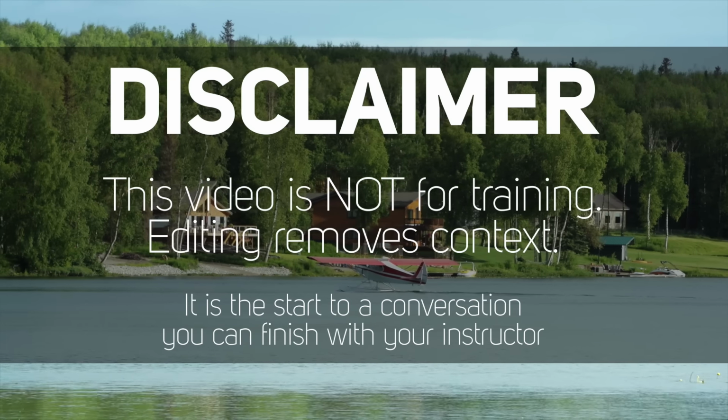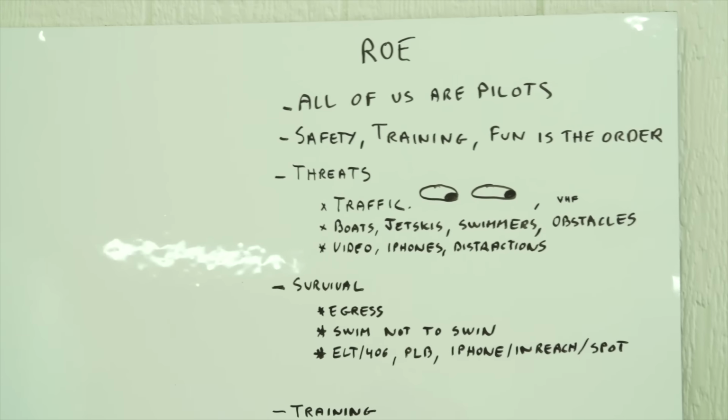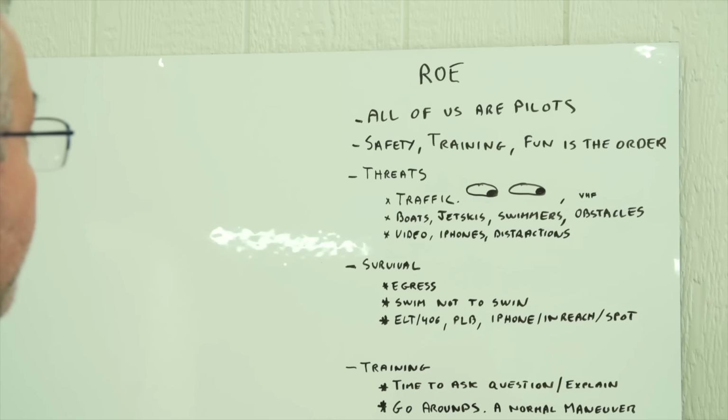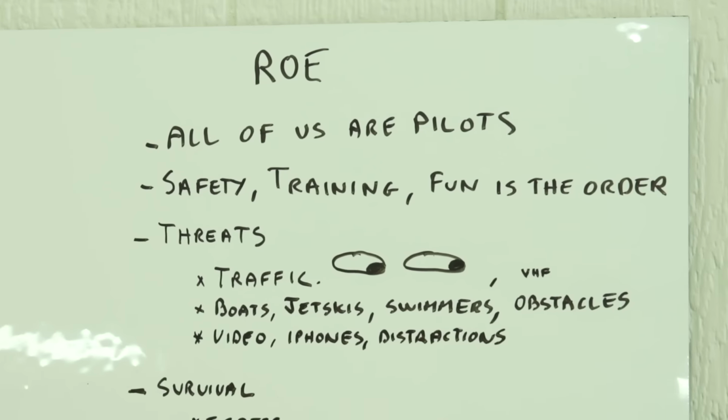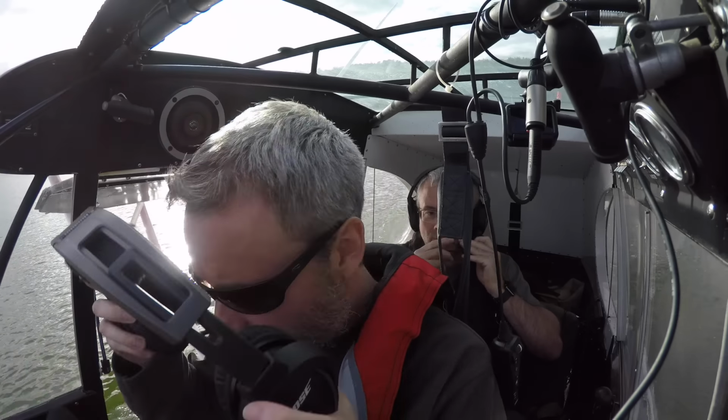We started with discussing the rules of engagement for the training. The first one, all of us are pilots. You can make a decision as a pilot, even though it might be your first flight, because you're going to be in the front seat of an aircraft, and I'll be staring a lot at the back of your head. You might see something that you as a pilot know is not right, so act as a pilot. Maybe a go around and maybe inform me of something, but don't assume I see what you see.